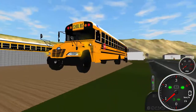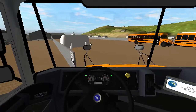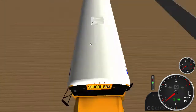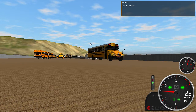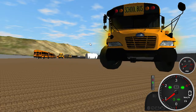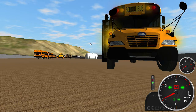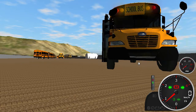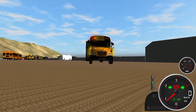Notice none of these buses have crossing sticks, but that might change in the coming update of these buses. This has the incandescent light package, the cameras inside, and the LED stop sign. No crossing stick, flat cat eye mirrors, tinted windows.